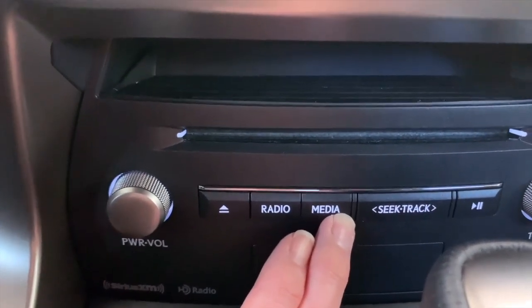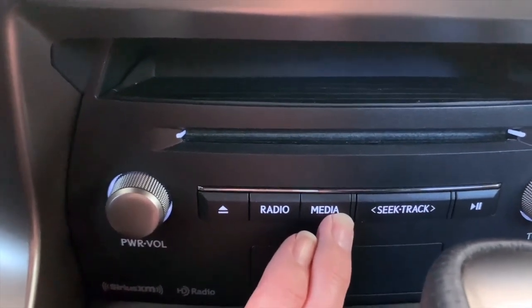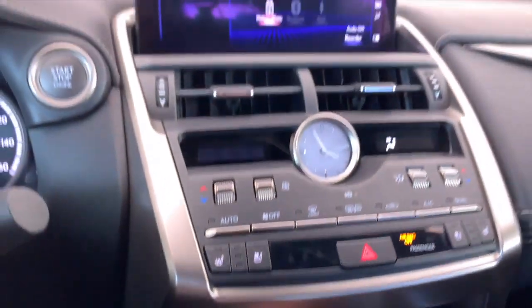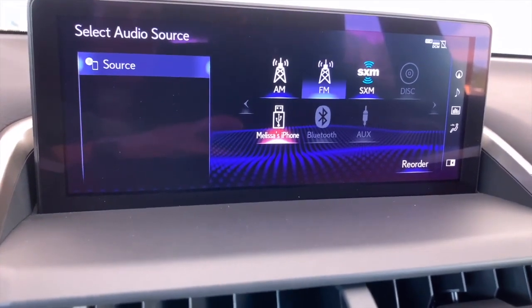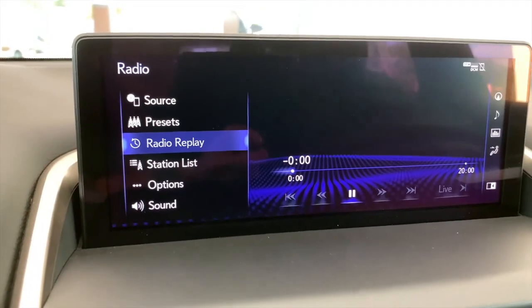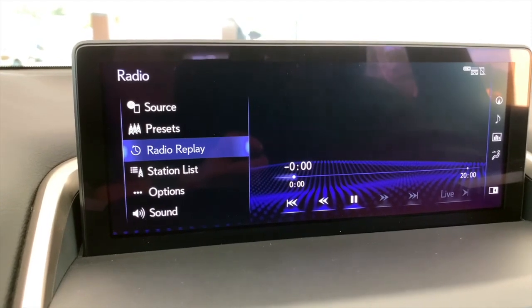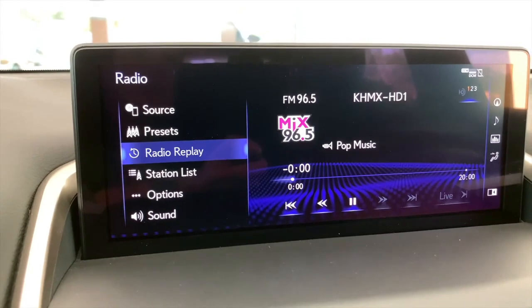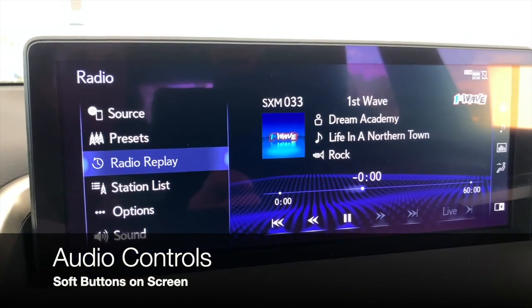So they refer to this as media. This is going to be things like Bluetooth audio, plugging in an iPod, things like that. But if you push the radio button, you'll see your audio system turn on. Give a second push to get something playing. Push again, and it works like a mode button. Just push and release, and it will cycle you through all of your different radio options. AM, FM, satellite.